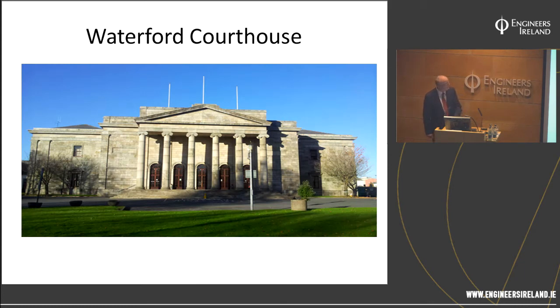Waterford Courthouse, a little bit older, verging on 200 years. Again, you can see a very grand portico. There were two courtrooms originally, left and right. We put new structure within those, so there are now two courtrooms on either side of the entrance hall, and there is a very large in-situ concrete structural building coming right up to it at the back.